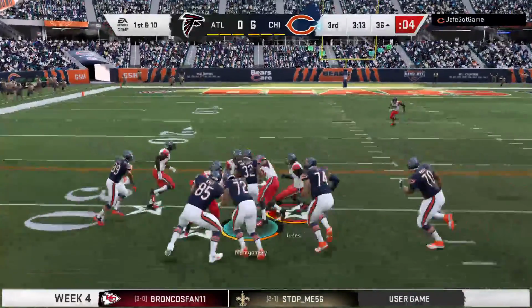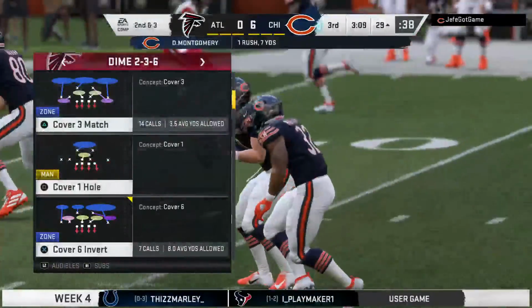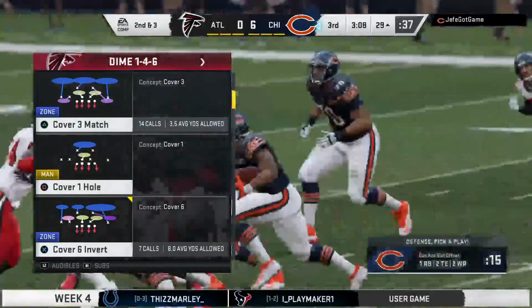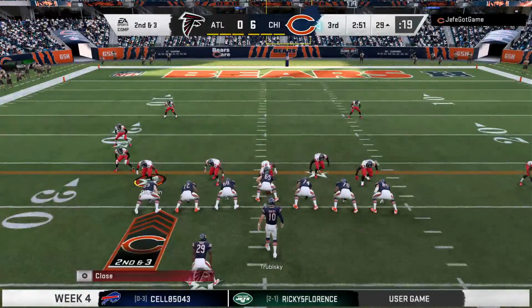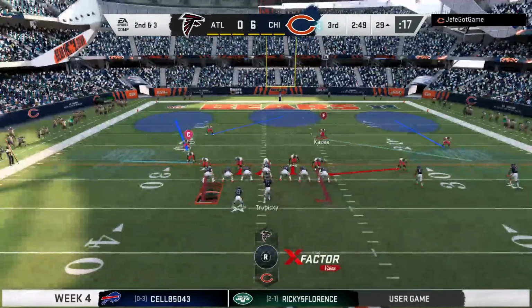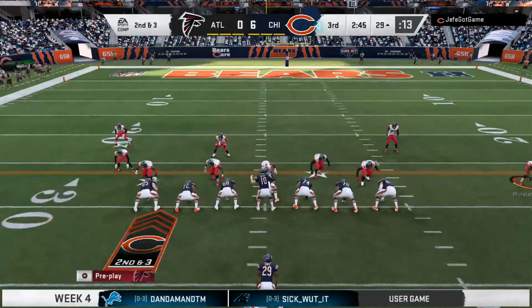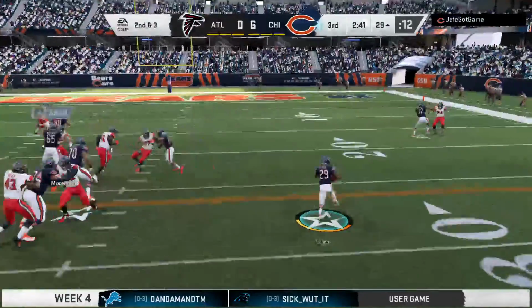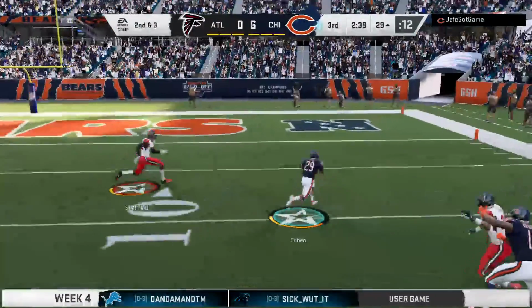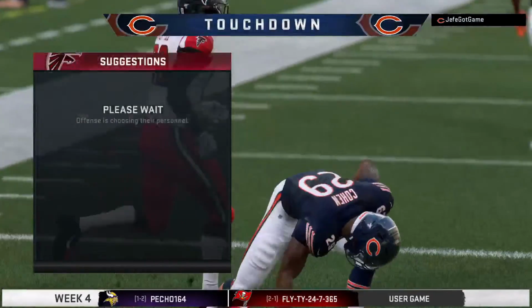Now Trubisky going to give this to Montgomery. And a solid run down inside the 30. A solid run on first down. Gain of 7 leaves him with a second and 3 at the 18. On second down, it's Cohen. And he is in. Touchdown, Chicago.